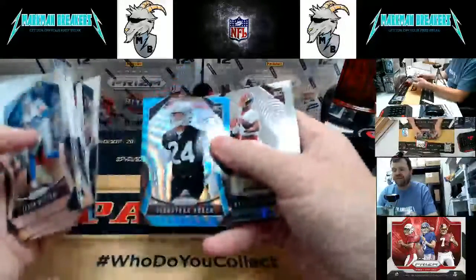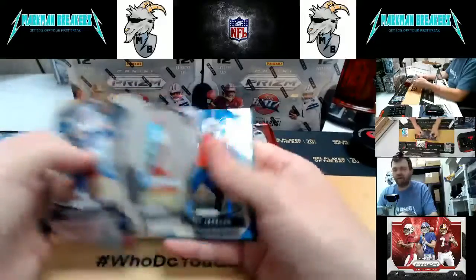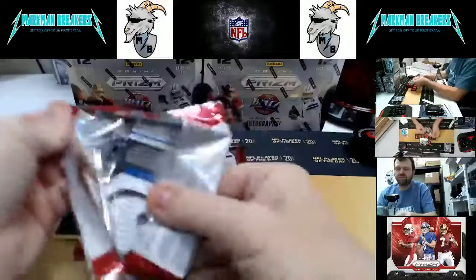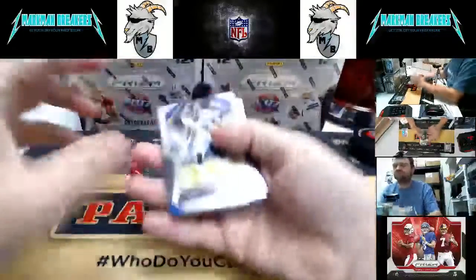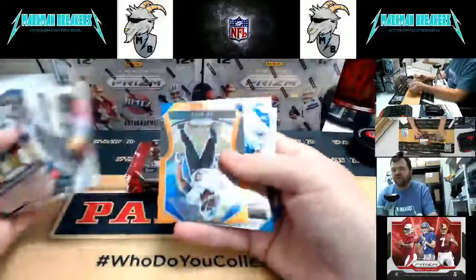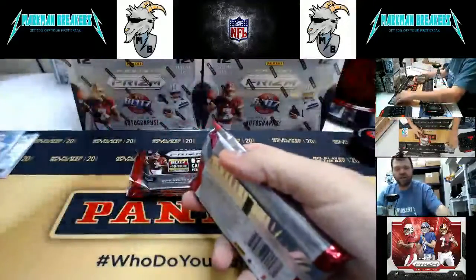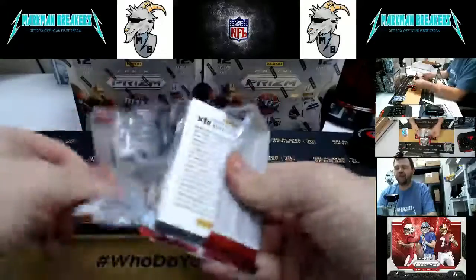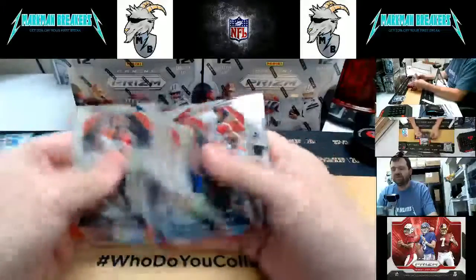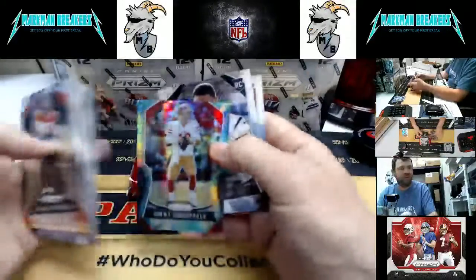All right. Jonathan Abram, pretty card to 199, for the Raiders. Kid Reporter. Le'Veon Bell, Ed Reed. I think we should have, yes, one more auto left. There's three autos per box or a point card. Garoppolo to 175.